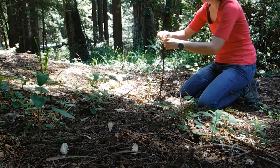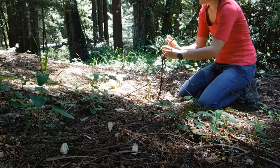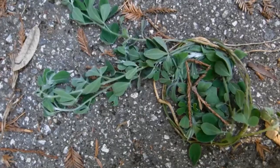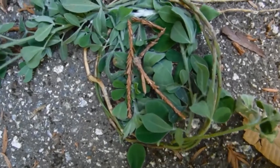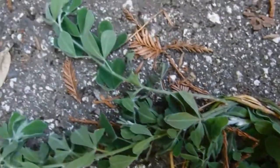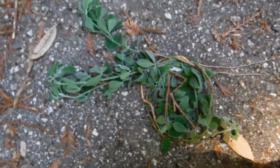Maybe you'll make a statue and learn about balance and things like that, or maybe you make something that's more like a picture on the ground. There are so many ways to do nature art, and really, of course, the limit is only your creativity.